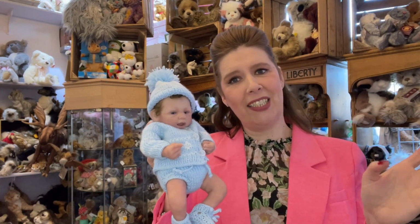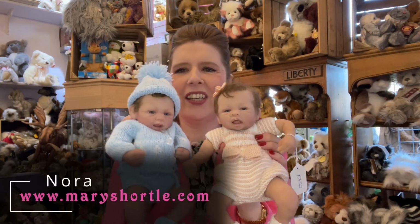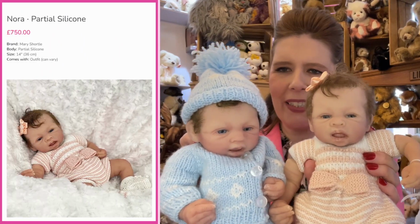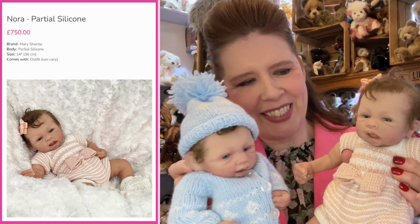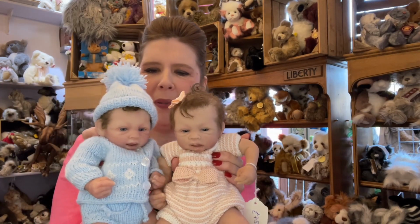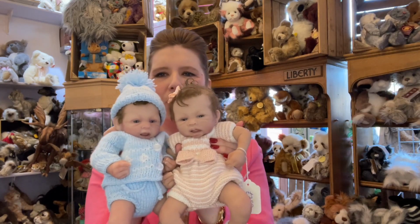Now he's got a little sister, so it's nice to see how the same sculpt and expression can be dressed in two completely different outfits and look like two completely different babies. I love this when I can show you them together, just how different they can look. Now she has a similar hair colouring, similar skin tone, but I do think she looks quite different when you put them together. So she is also available with us here. She has a beautiful hand crocheted little romper and booties on. That's all been made by the artist as well to fit these babies perfectly. But like me, if you love twins, wouldn't these just be the most adorable pair?